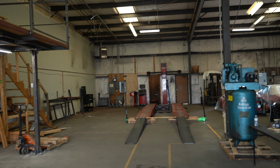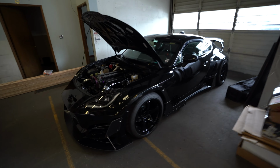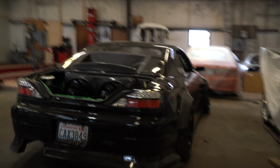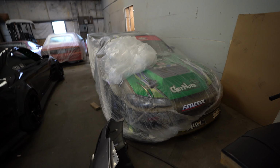Nikolai has knowledge in all these types of cars, big S chassis, R chassis guys. He's been in the game for a while, so I trust this guy. You guys should too. Come out here to Beeline Auto, get your stuff aligned. You might see some sick cars as well. We got the 2JZ GR86 over here, and then we also got this crazy 2JZ S15 over here. And Forest Wings S15 happens to be here today, so pretty sick I got to see this thing as well.